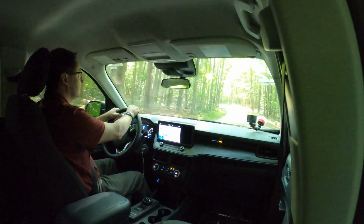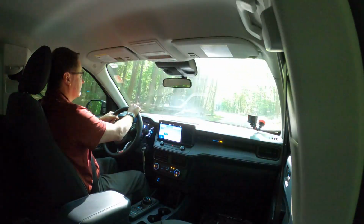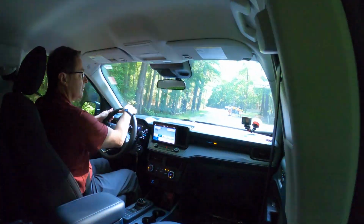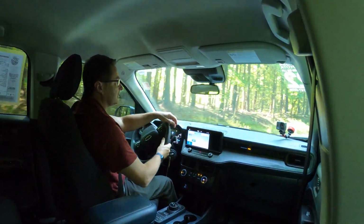Let's go up a hill. It's like solid value. Boy, that had some solid pickup. That really got up the hill nicely. We're going to go on some dirt roads now.